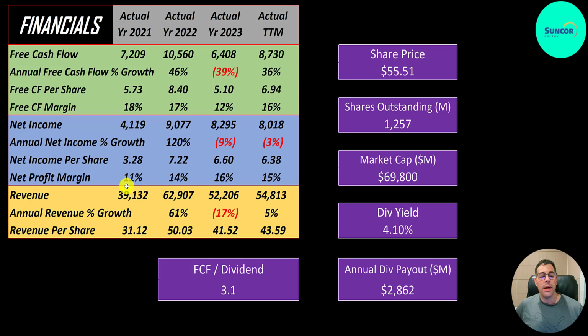Revenue is the sales for the company, and that grew nicely from $39 billion to $63 billion. But then it came down 17% to $52 billion, up a little bit to $55 billion in the trailing 12 months. Their revenue and profits are highly correlated to the price of oil. If oil goes up a lot in price, so should their revenue and stock price, and vice versa.